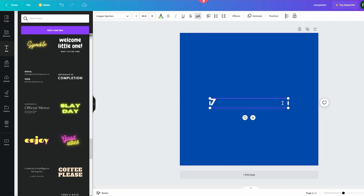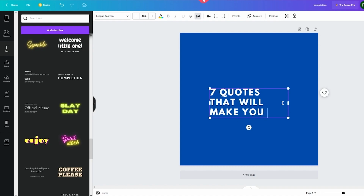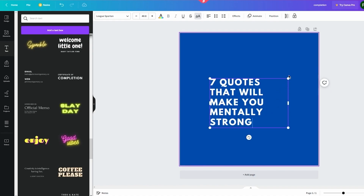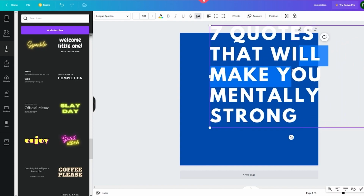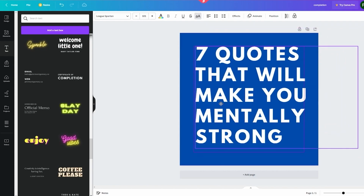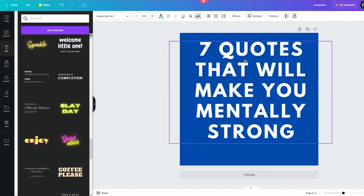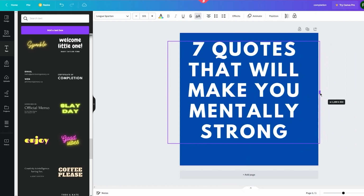So I'm gonna write 7 quotes that will make you mentally strong. Now I know it doesn't look the most attractive right now, but don't worry, I'm gonna make it look attractive. That is what I am here for. That is what we are here for. This is exactly what we're gonna be doing when we're messing around with our stuff.